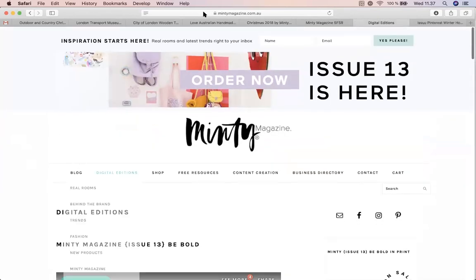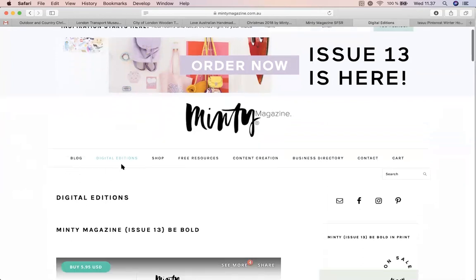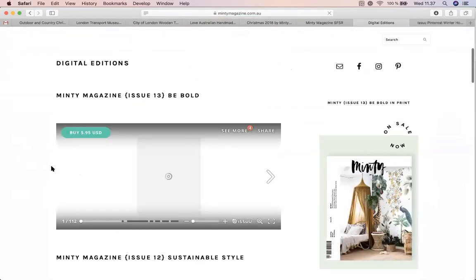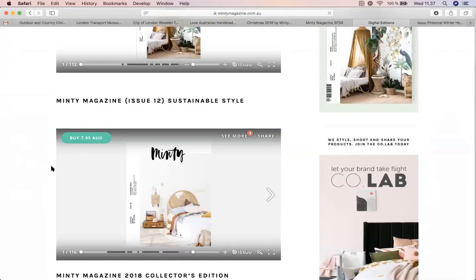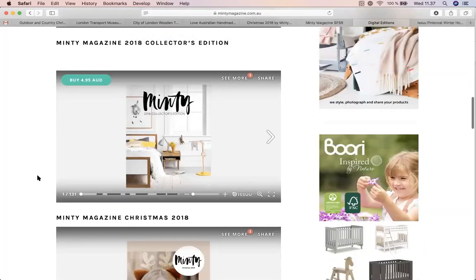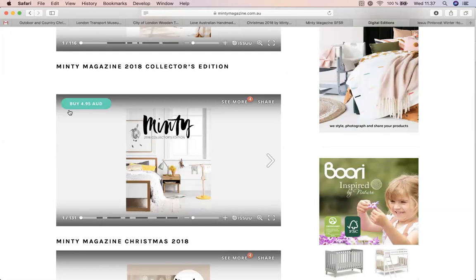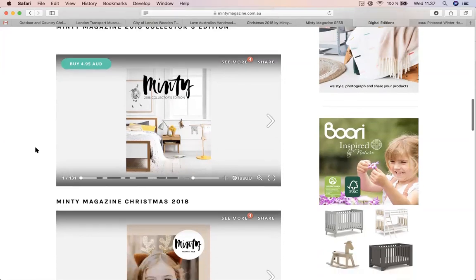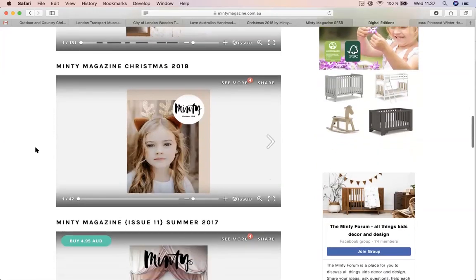Here, if I just go to Minty Magazine, I see that they have a subdomain for digital editions, where they feature all their issue publications. This green button means that they are also selling their publication. That's a digital sales feature, but we are not covering that in this webinar. So let's see this Christmas magazine.